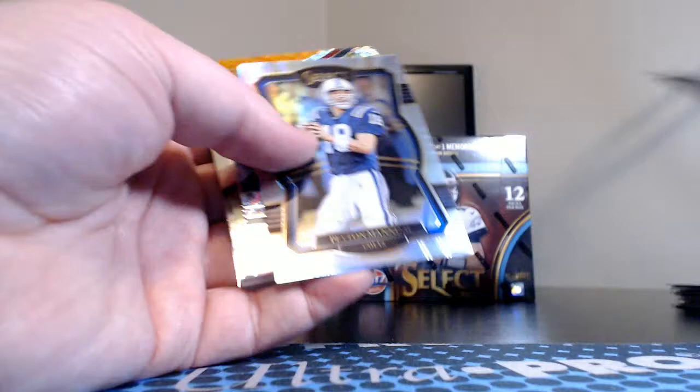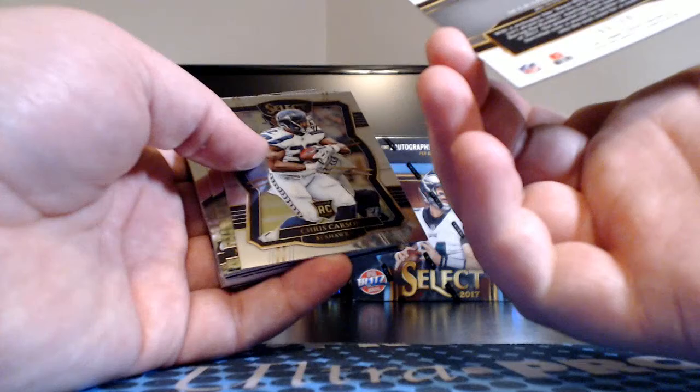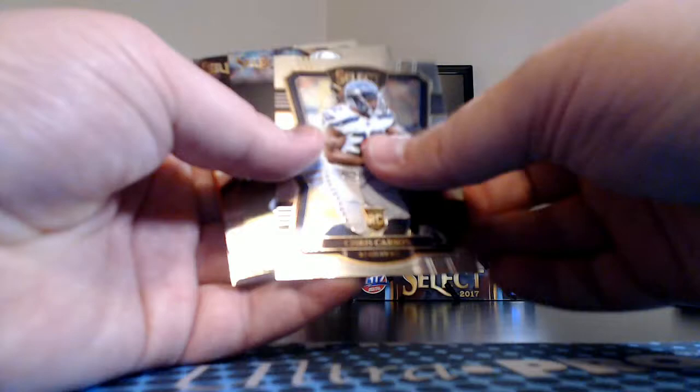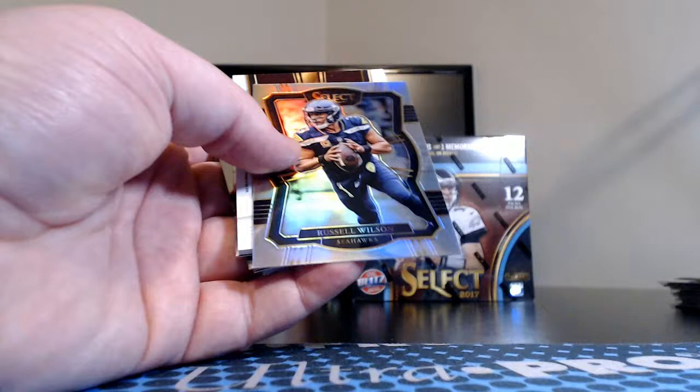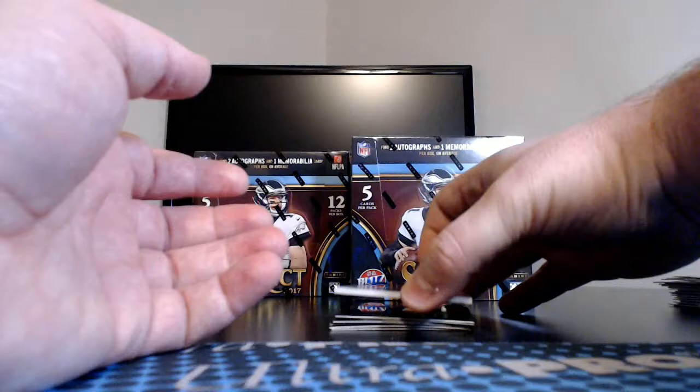Got the orange and red here, numbered 60 of 99, Marshawn Lynch for the Raiders, Chris Carson for the Seahawks rookie, TJ Logan Cardinals rookie, Haason Reddick, blue die cut for the Cardinals, that one's 75 of 99, Brian Hill rookie, refractor of Dangerous, and last team taking in the break, Mojo, 32 of 49.